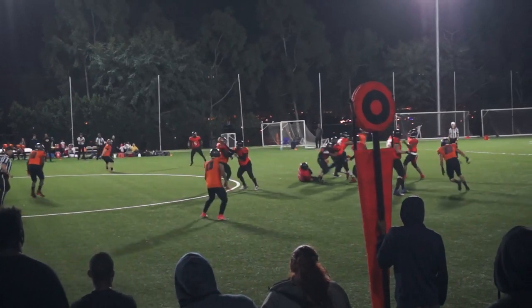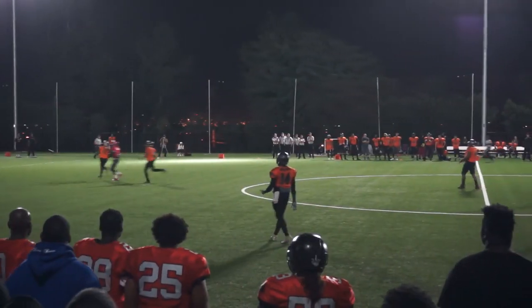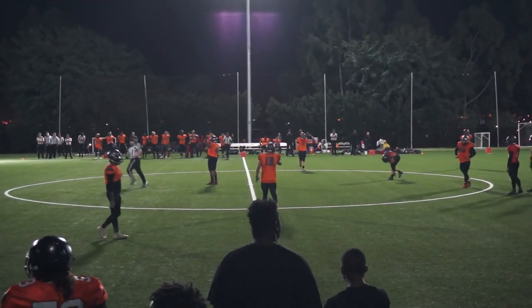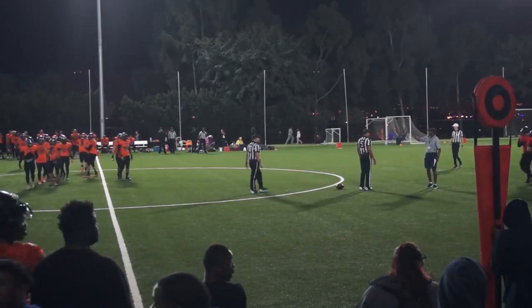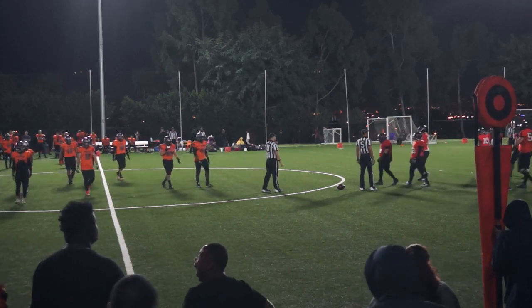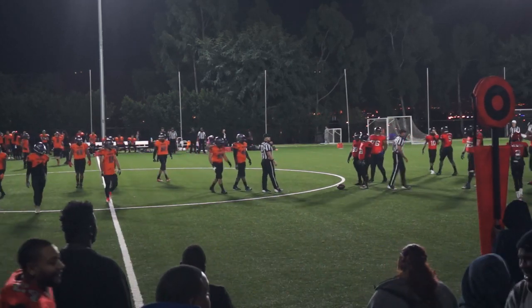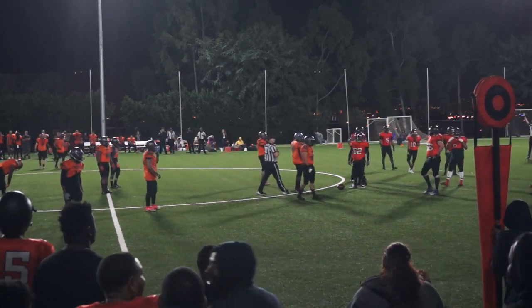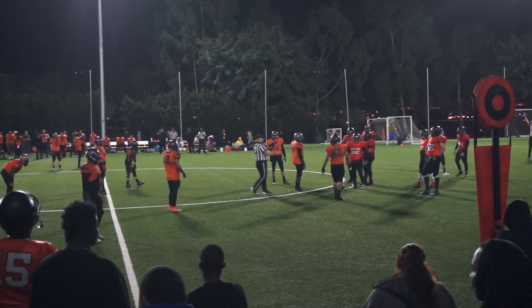Here's a snap. Shotgun. They're going to throw. It's too high. And we bring up third down on the 41. Third down and 15, facing the Panthers with 1 minute to play in this opening half. Here from Carson, StubHub Center, Field number 7.